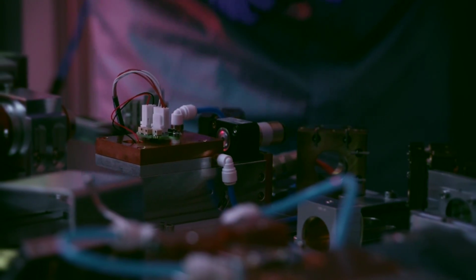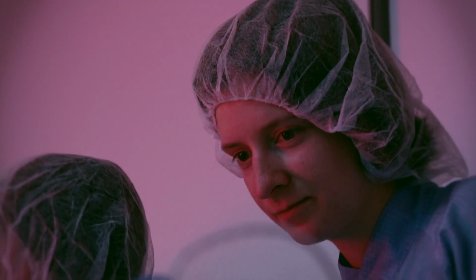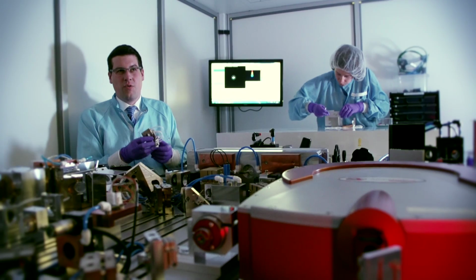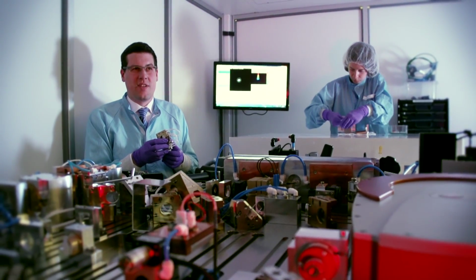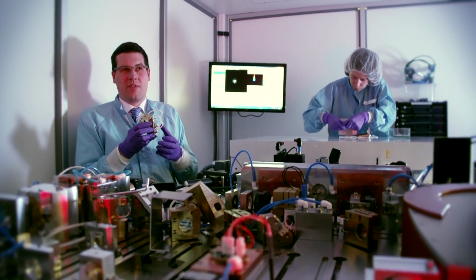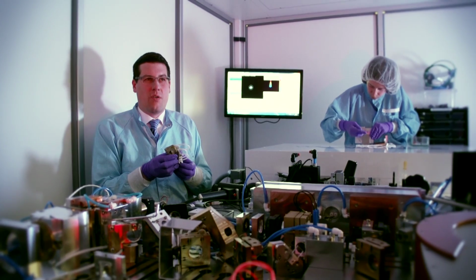Many applications become economical only with the use of Amphos laser systems. The startup can be proud of many superior achievements. Our laser has the highest output of all femtosecond lasers, all around the world. We have output power of 500 and even 1,000 watts at pulse duration of less than 1 picosecond.